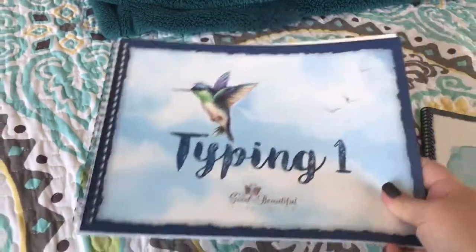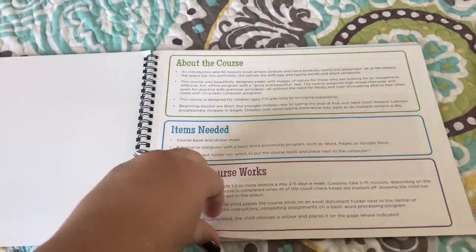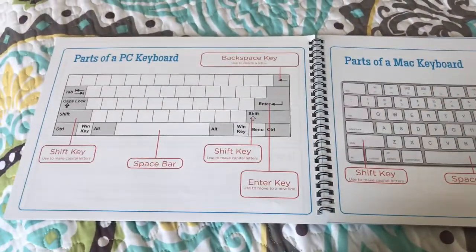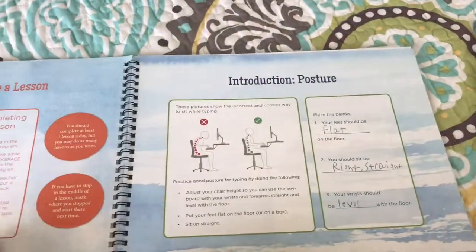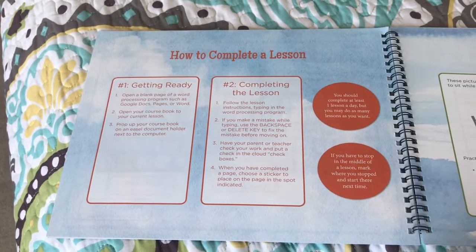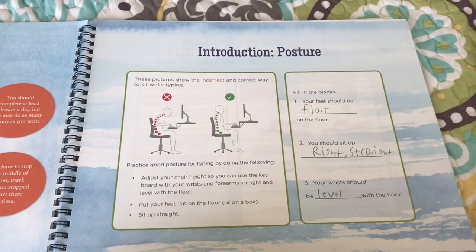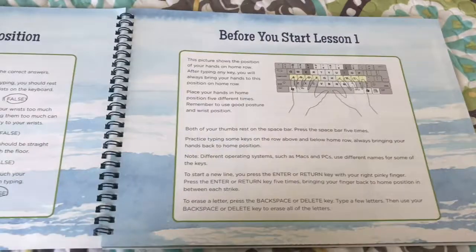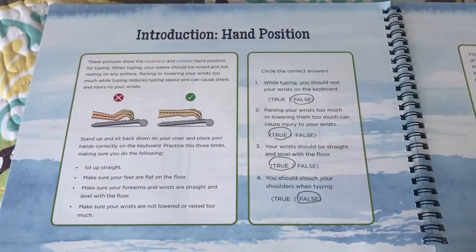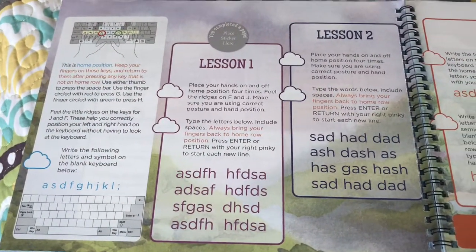And then we also got the Typing 1 course, which basically shows you how the keyboard's laid out, and it does both the PC and the Mac keyboard. Then it goes over how to complete the lesson. The introduction is about having your proper posture for typing, hand positioning before you start lesson 1, and then the lessons are laid out like this.